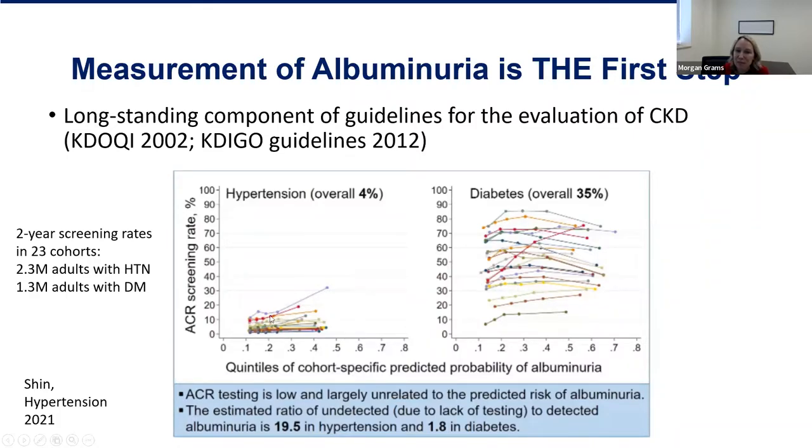So the incidence of screening albuminuria does not at all correspond with the predicted probability of albuminuria. So high risk patients aren't getting screened more than low risk patients, let's say. And the effect of this is that we are just not detecting most people with albuminuria. So we estimated that the ratio of undetected to detected albuminuria is 19.5 in hypertension and 1.8 in diabetes.